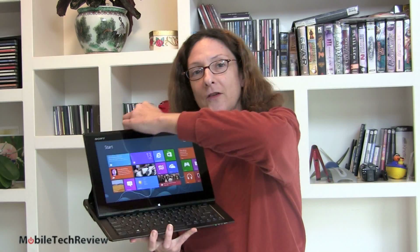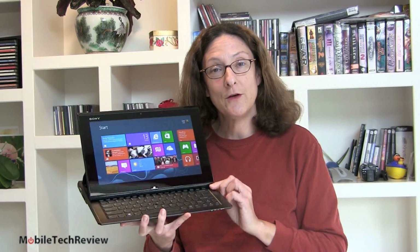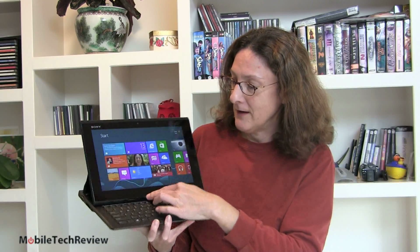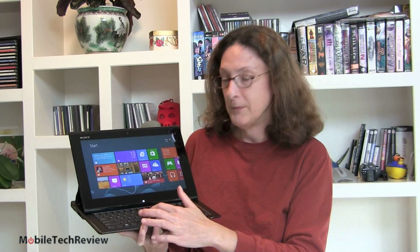So you pick it up over here. See how easy that was? Did you see reviews where people said that was hard? It wasn't hard, was it? Anyway, you pop it back, locks into place, and then you've got a keyboard built in too. Backlit keyboard, a little optical trackpad sensor that you really don't need because this has a touch screen, and we're going to look at it now.